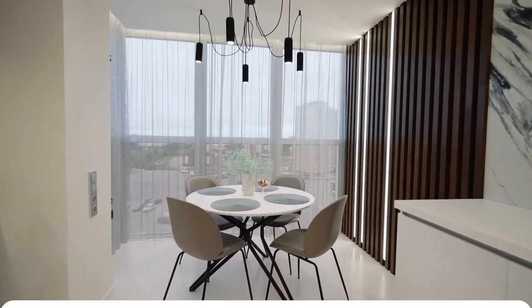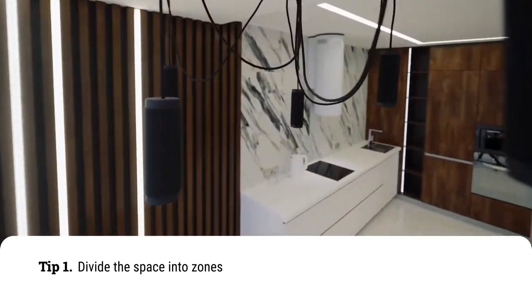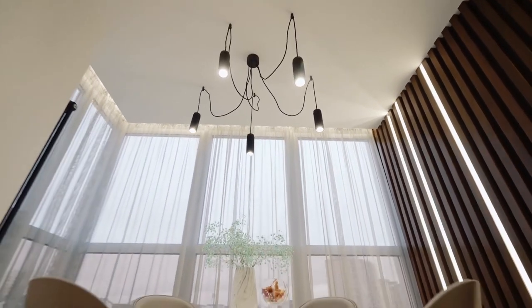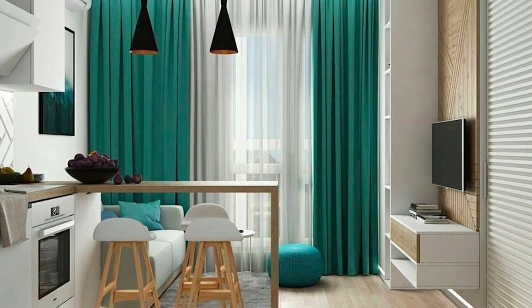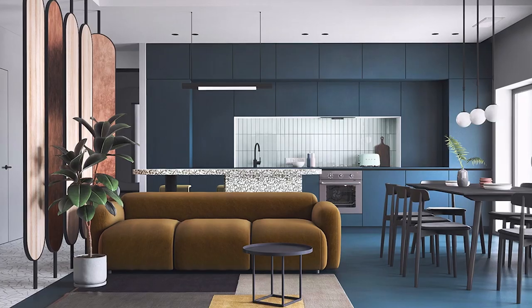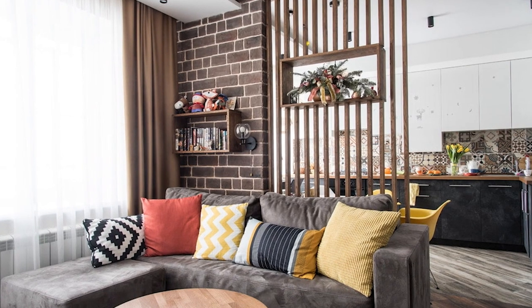Tip 1. Divide the space into zones. Those who have small apartments are unlikely to appreciate complaints about excessive space size. But to tell the truth, in both cases, it's quite difficult to choose finishing and furniture. When designing a tiny room, the main task is to squeeze in all the necessary things. But when arranging a large room, it is to divide the space into functional zones.